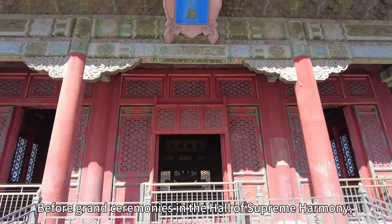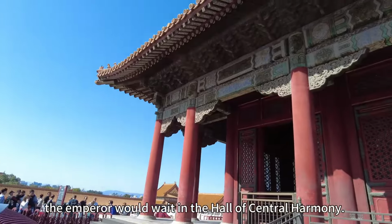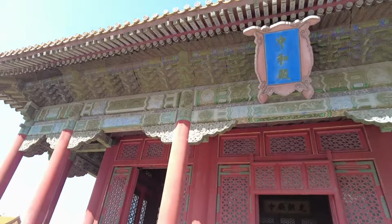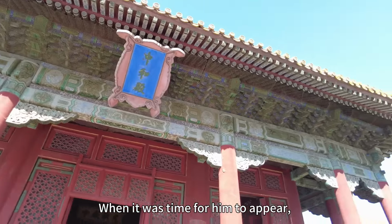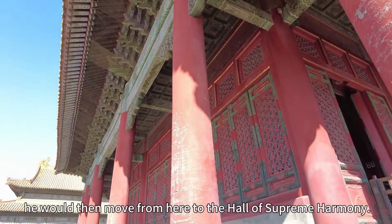Before grand ceremonies in the Hall of Supreme Harmony, the Emperor would wait in the Hall of Central Harmony. When it was time for him to appear, he would then move from here to the Hall of Supreme Harmony.